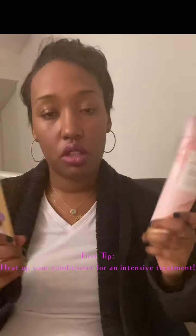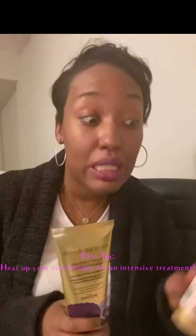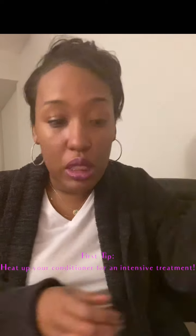It'll penetrate your scalp and then it will really help you maintain softer hair, if you decide to put heat on it, or you just try to style it for whatever reason or however you want to style it. So that's just my tip. That's the first tip.